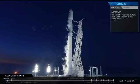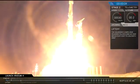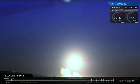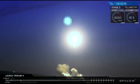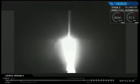15. 10. 9. 8. 7. 6. 5. 4. 3. 2. 1. Lift off, Falcon 9. Vehicle cleared the tower. Moving to 3.170.